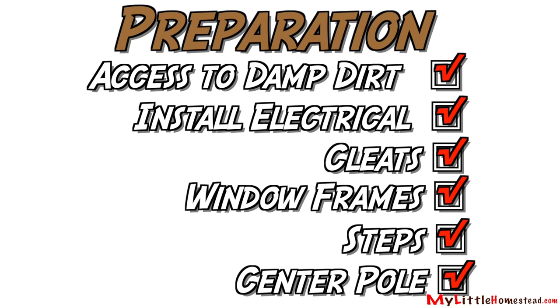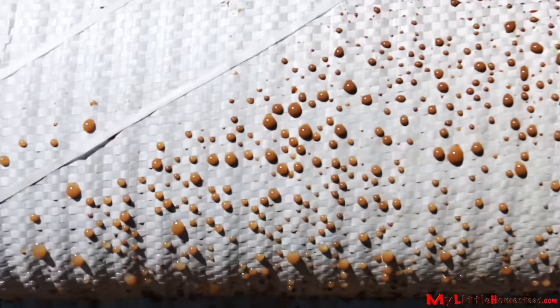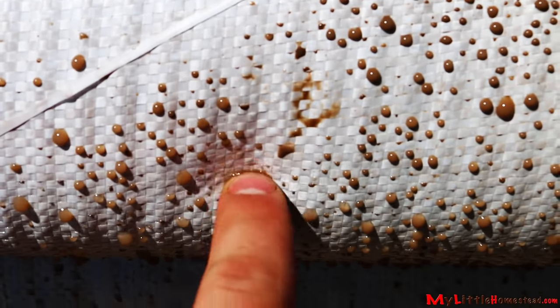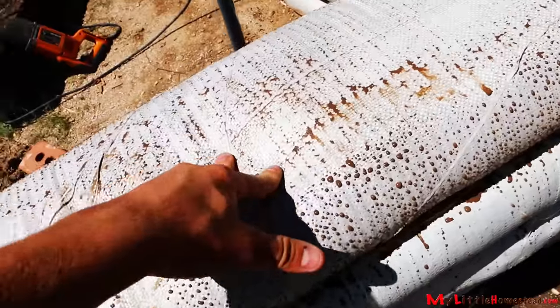The lightning storms are bringing additional challenges. This is what happens when stuff is too wet. Water starts bubbling up the sides and it gets really sloshy. You can't bag on top of that, it's jello. If that doesn't dry out, we're going to be in trouble.